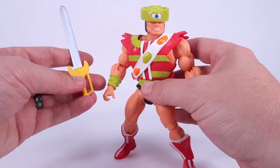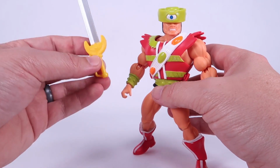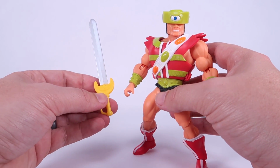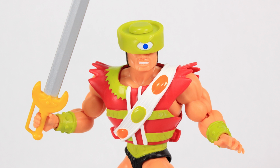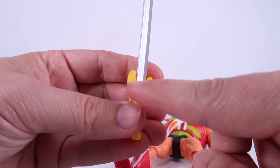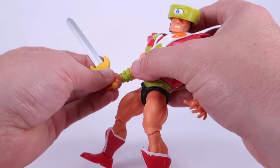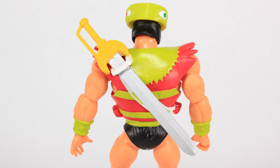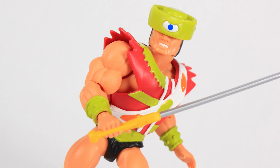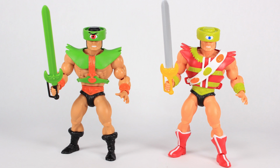So the only other accessory that this Tri-Klops comes with is the standard Tri-Klops sword, but it is painted different. Instead of being all green, this time it's got the yellow handle, and it's got a nice metallic silver blade, which I like quite a bit. Once again, a little bit of sloppy paint there. I mean, there's some red specks on the sword for some reason, but it's still a nice looking sword. I do really like the silver blade. Really does make it stand out as something cool and unique and different than what we usually get with our Tri-Klops figures.